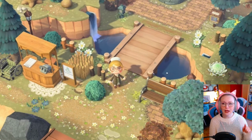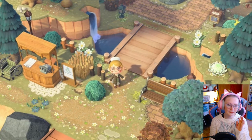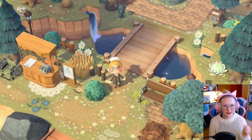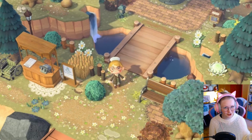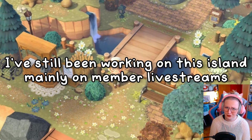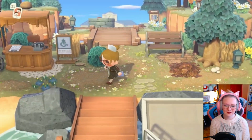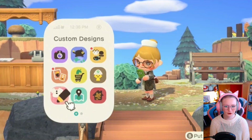This is Granola, my retirement forest island in Animal Crossing New Horizons. It has been a hot minute and a half since we talked about this island, and I'm excited to show you because a lot has changed since I worked on tiny shops and since we did a little bit of to-do listing on this island almost a year ago. Let me just give you the lowdown on what's been happening on Little Miss Granola over here.